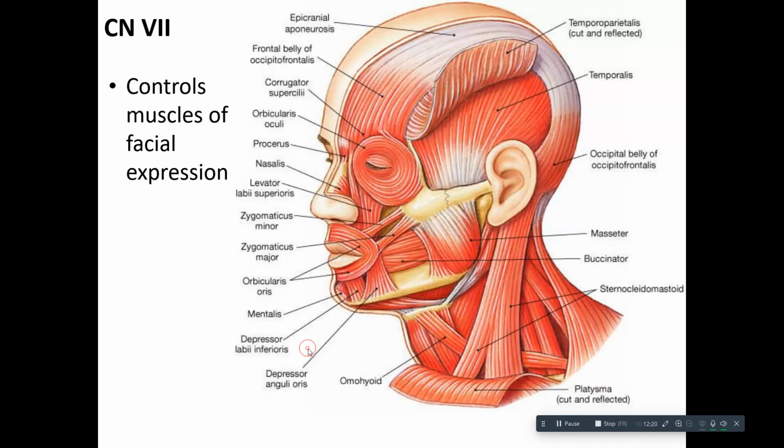Now, there's also muscles that are going to be stimulated. Basically, broadly speaking, the facial nerve is going to control muscles of facial expression. So muscles like your orbicularis oculi, which we'll learn in lab, your orbicularis oris, which we'll learn in lab, your zygomaticus major, which we'll also learn in lab, as well as a bunch of other ones that we're not going to cover in lab. But basically, facial expressions controlled by your facial nerve, which is cranial nerve number 7.